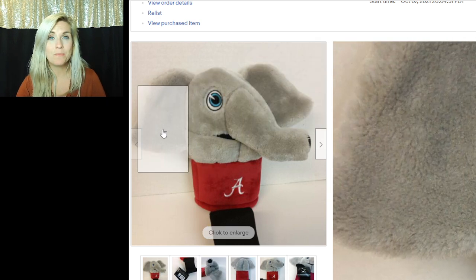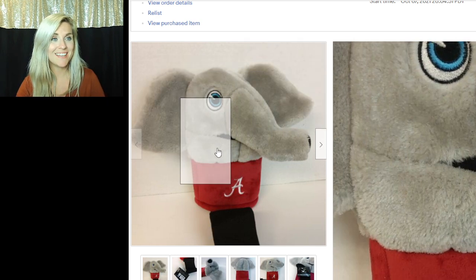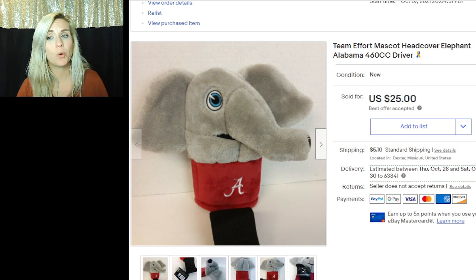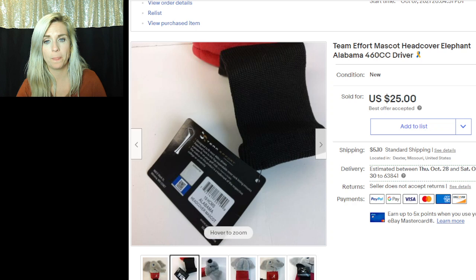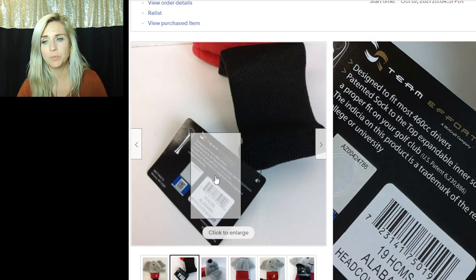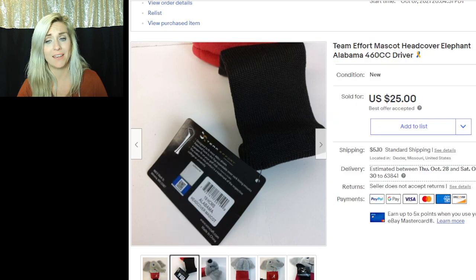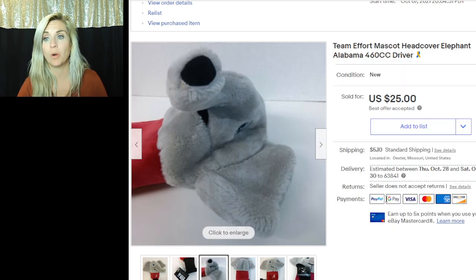This next item sold within 24 hours of listing it. This is a Team Effort is the brand. Mascot head cover, Elephant, Alabama 460cc driver, which is the size. That's pretty important. You can see this had tags with it, and all of that information I was able to get from this tag. If you think I know anything about golf, you are daydreaming.